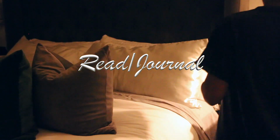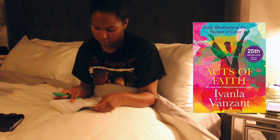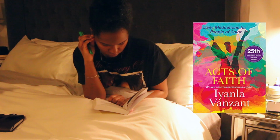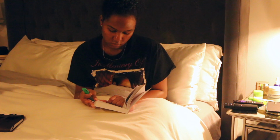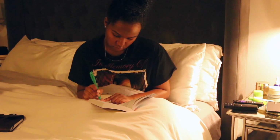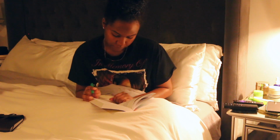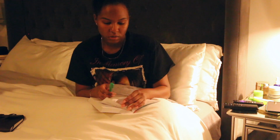And the last thing that I like to do is read and journal. I like to do this right before I go to bed. And what I'm reading right now is Iyanla Vanzant's Acts of Faith. This is basically a daily meditation book, and you read a page a day, and it's really good to help you stay positive. And it just gives you really good tools to apply to your everyday life, and it's just a really good read. So sometimes I'm a couple of days behind and I'll have to catch up, but most days I stay on track, and I like to highlight some gems if I see anything that I could use. And it's just overall a really good book, and I highly recommend it.